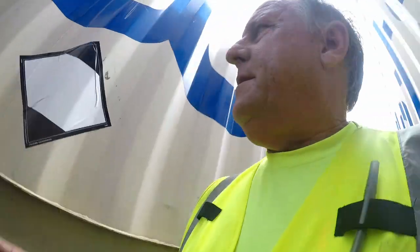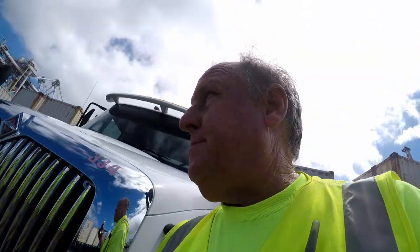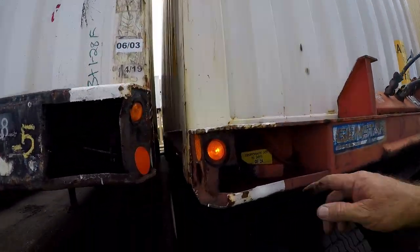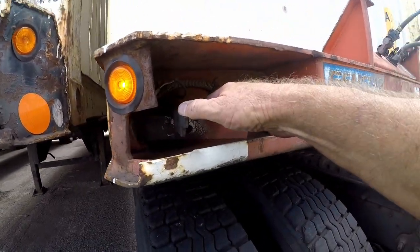The container's high, which means all the weight's on the landing gear. And commodities, usually that's like laundry soap, so it can be pretty heavy. Again, too skinny for me to get in there, but the temporary safety check is good, the light's good.